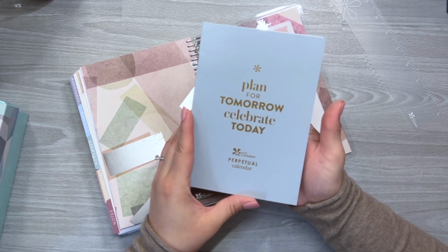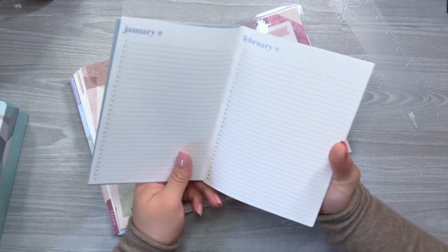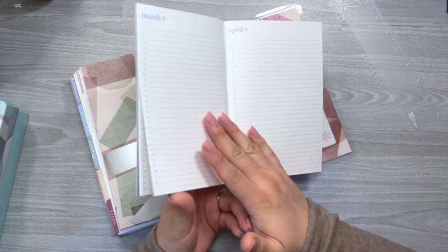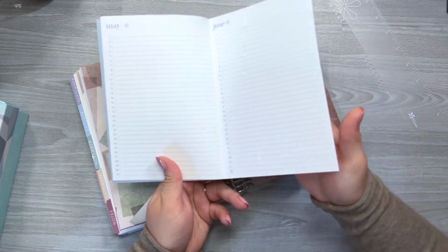And then in the back of this pocket, it looks like this is where they put my perpetual calendar. I am learning that this is going to be standard with every Erin Condren life planner. I personally have not found a use for it, but I'll flip through it here in case you're like, ooh, I would love that for something. I hear a lot of people use this for tracking, which could be a great way.